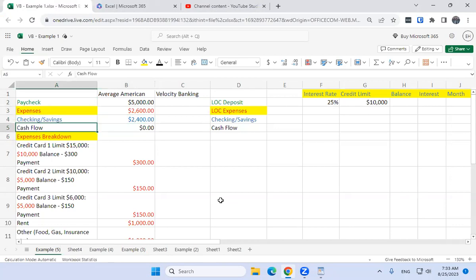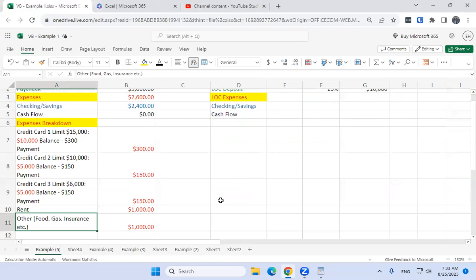Now, first, the most important thing is making sure that we have our expense breakdown. So every single debt that we have must be its own line item, whether it's a credit card, loan, or line of credit, because every debt that we have eats up into our cash flow, and the whole goal is to eliminate the debt to free our cash flow. Other things that aren't debts, like rent and other things, food, gas, insurance, we can actually combine into one line item, but every debt that we have must be its own single line item and cannot be combined.